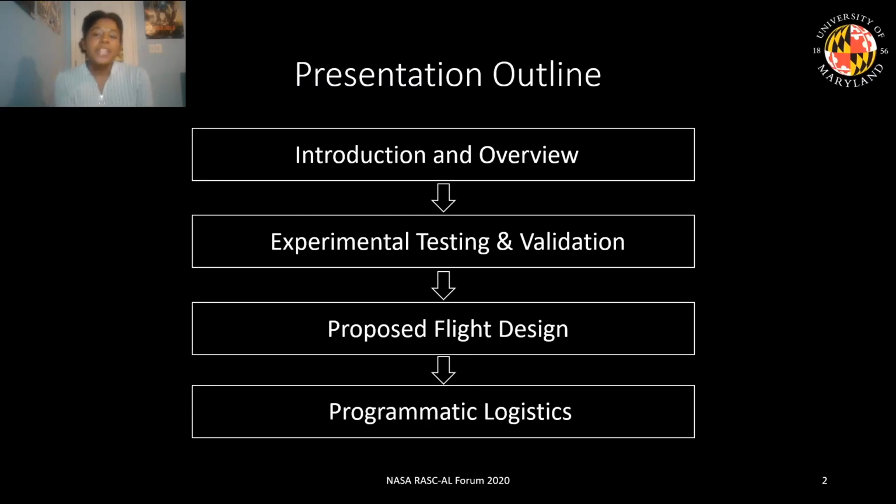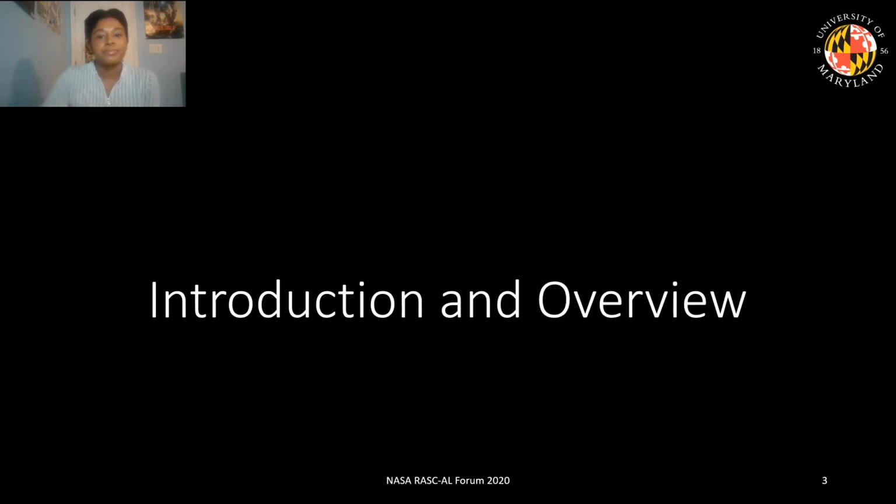We'll begin with an introduction and brief overview of our robotic system design, then discuss experimental testing and validation, then go on to our proposed flight design, and finally conclude with programmatic logistics. Now for our introduction and system overview.